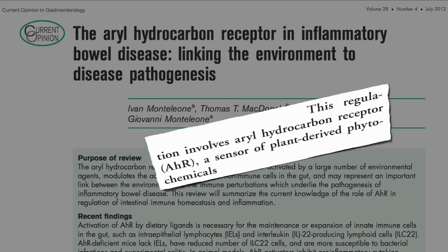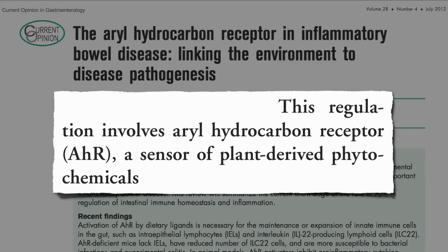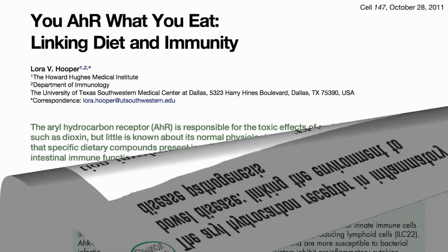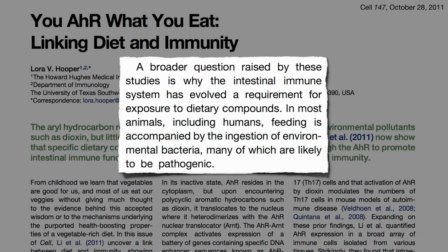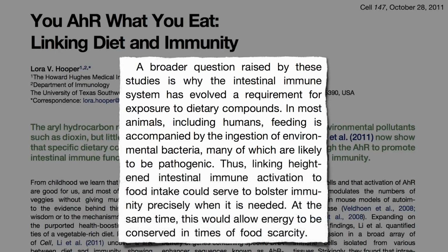This may be because the activating receptors on our intestinal immune cells are basically a sensor for plant-derived phytochemicals. This raises a broader question. Why did our immune system evolve this requirement for broccoli and other plant foods? Well, think about it. When do we need to boost our intestinal defenses the most? When we eat. Thus, linking heightened intestinal immune activation to food intake could serve to bolster immunity precisely when it is needed. At the same time, this would allow energy to be conserved in times of food scarcity, since it takes so much energy. I mean, why remain at red alert 24/7 when you only eat a couple times a day?